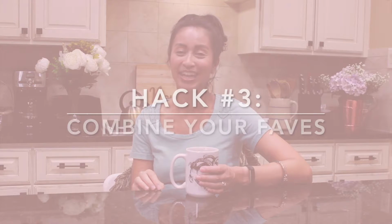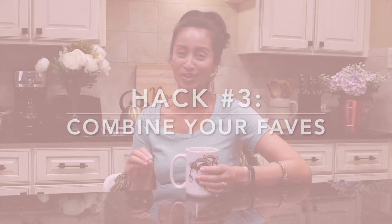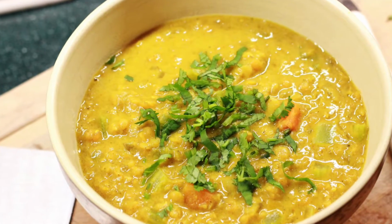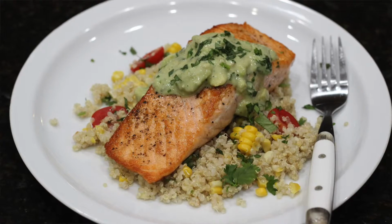Okay, so healthy hack number 3, and this is a really good one, is to combine your favorites. On my Instagram, I actually posted how I combined 2 of my family's favorite dishes: a pan-seared salmon and a sweet yellow curry. Usually I would make the sweet yellow curry into a lentil soup, and we would have the pan-seared salmon as a separate meal by itself with quinoa and an avocado sauce.